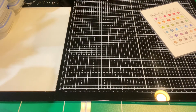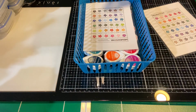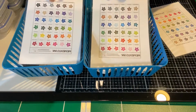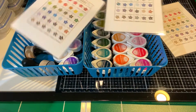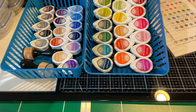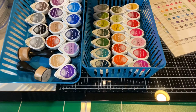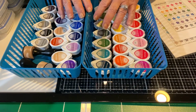But space is an issue for me. And I was able to fit all of my Memento inks with their swatch sheets into one little tiny drawer corralled in these Dollar Tree baskets. And I am so much happier to use my space in that way.